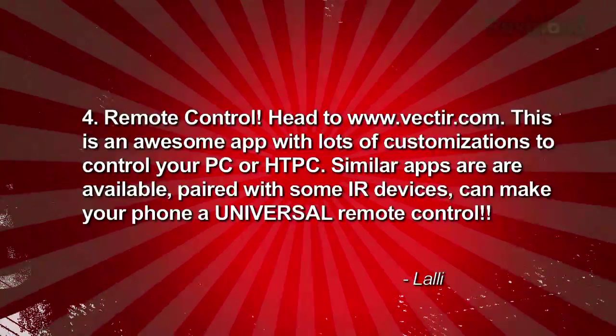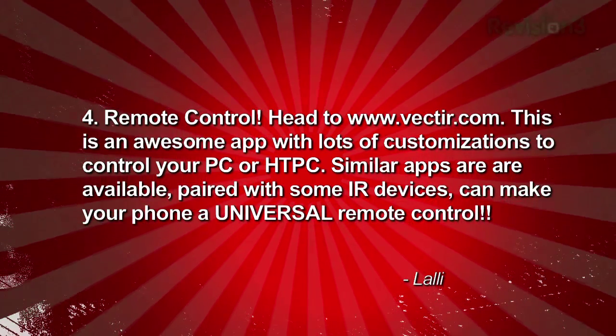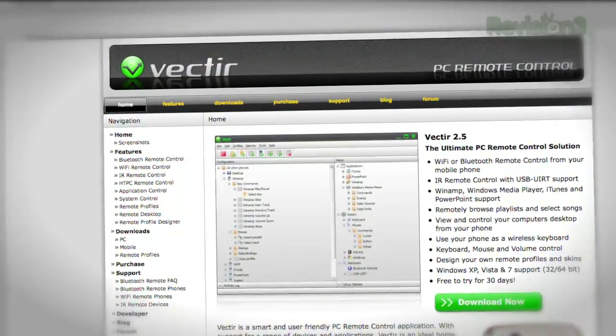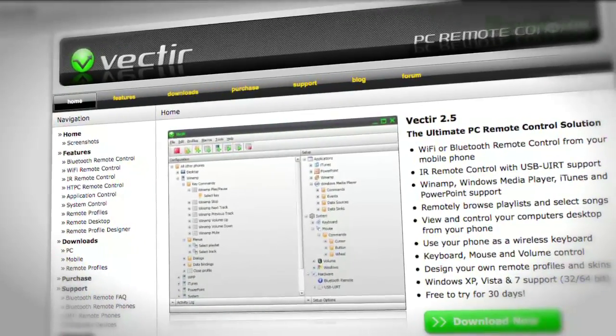Four, remote control. Head over to Vectier.com. This is an awesome app with lots of customizations to control your PC or HTPC. Similar apps are available, paired with some IR devices, can make your phone a universal remote control. Awesome. Finally. See, you don't even need a Harmony One.